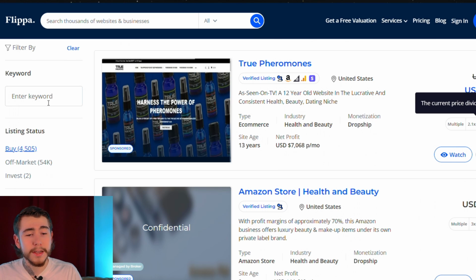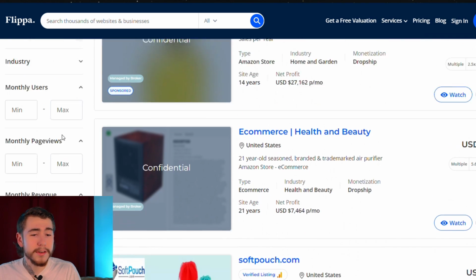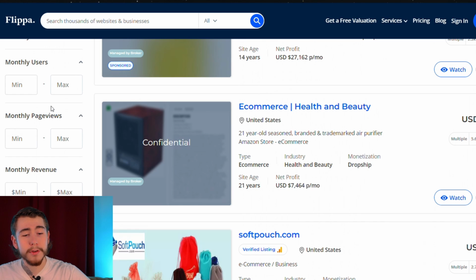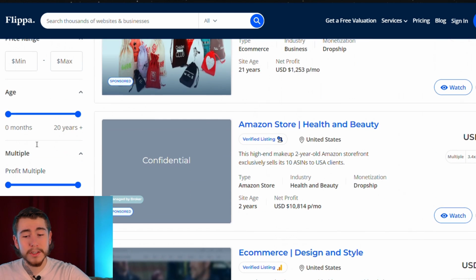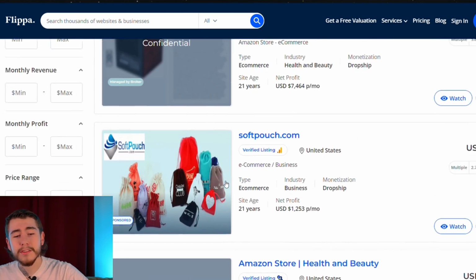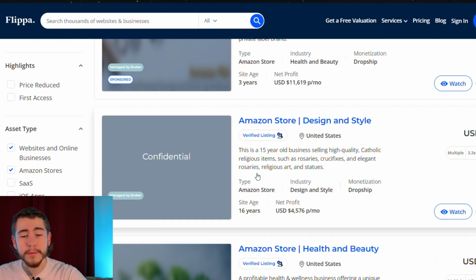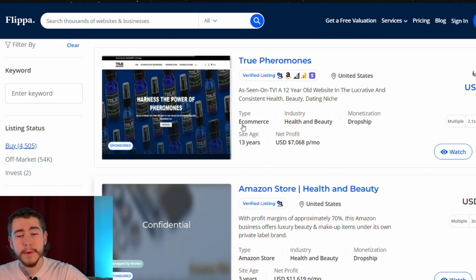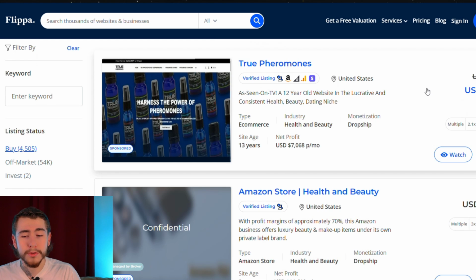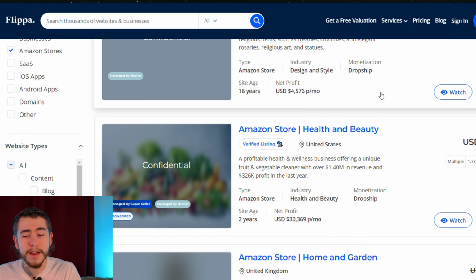You guys can type in certain keywords or phrases within your niche or find any products that you would potentially want to sell. You guys can narrow it down by monthly users, page views, revenue, profit, price range, the age of the actual website, and so on. You guys will see that a lot of these listings are confidential because you can actually pay a little bit more when you go to list your website to take down any relevant information so people like us won't scroll through and copy everything to do with each one of these brands. People do want to hide their brand identity.